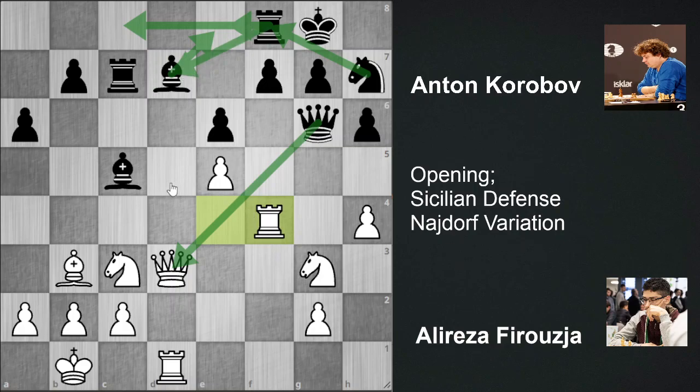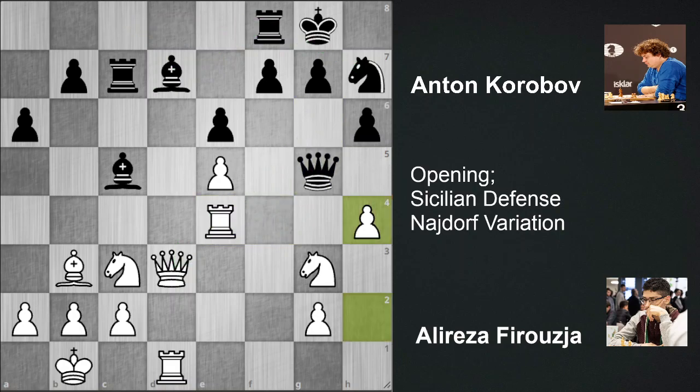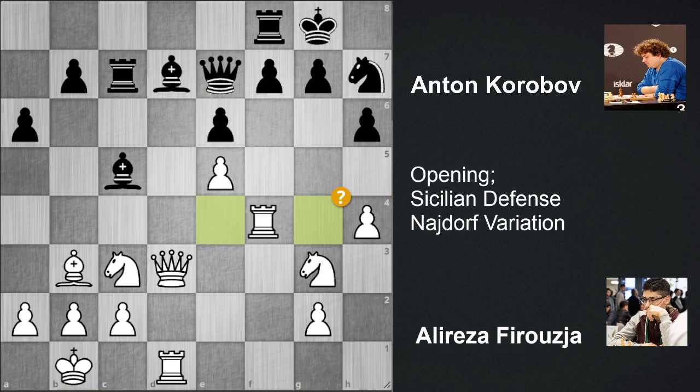So it was better for black. This continuation was better instead of playing the move to e7, and that was a blunder. And Alireza did not play also the good move over here, and he played the move rook g4.